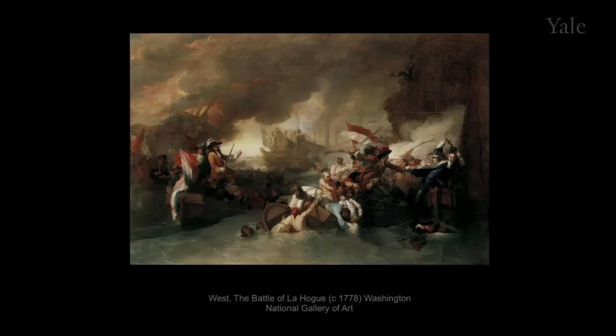West got more and more versatile as time went on. This is his large painting of a battle in which the English mopped up a French fleet in 1692. Louis XIV had sent ships to prepare an invasion of England that would have led to a counter-revolution, putting a Catholic on the English throne. The French were foiled. West adopts this high Baroque drama of the 17th century naval battle pictures that he was familiar with, and his audience too.